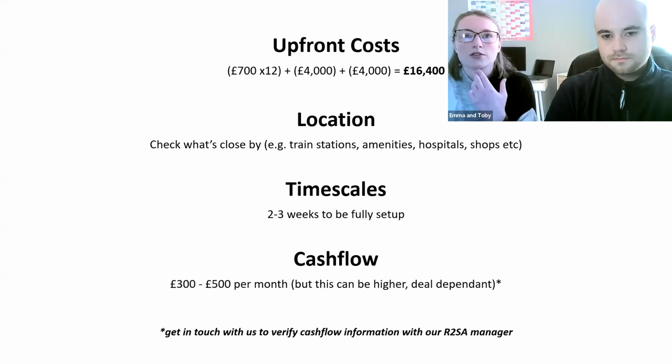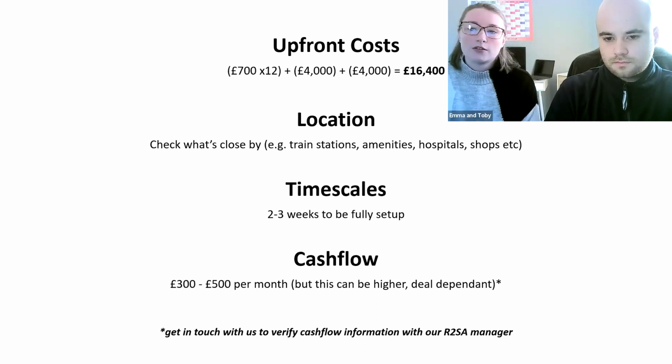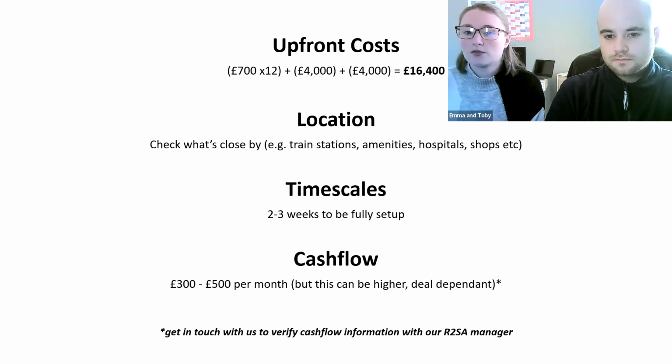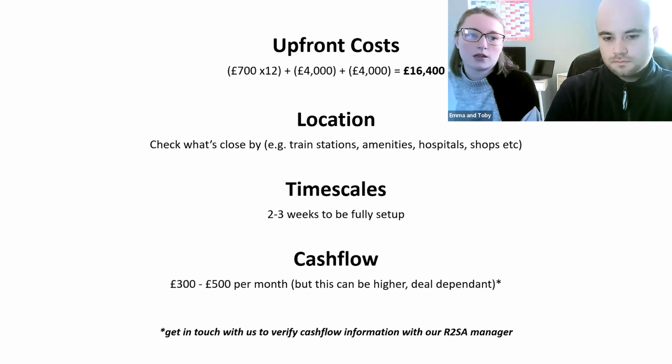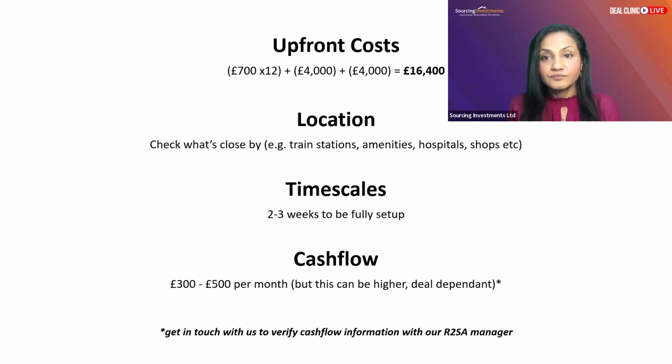With regards to legals, there are no legals. You are effectively just a corporate tenant. So we have agreements that have been written up by solicitors. Obviously, feel free to have your own solicitor look over it. I'm sure they would charge a couple of hundred pounds to check it, but you don't need a formal process. Amazing. Thank you for that.